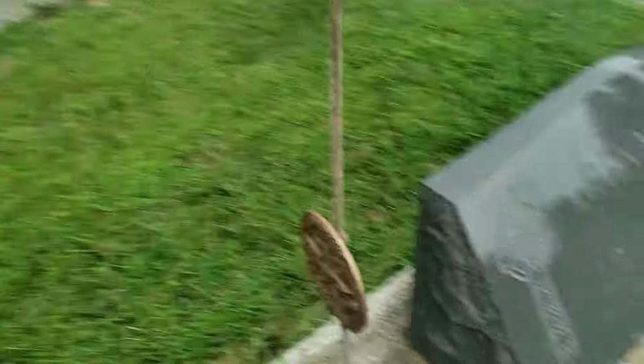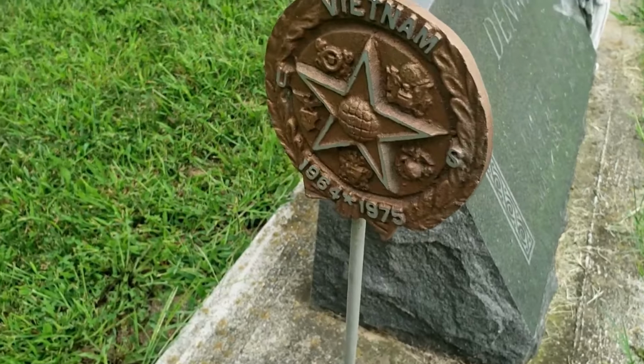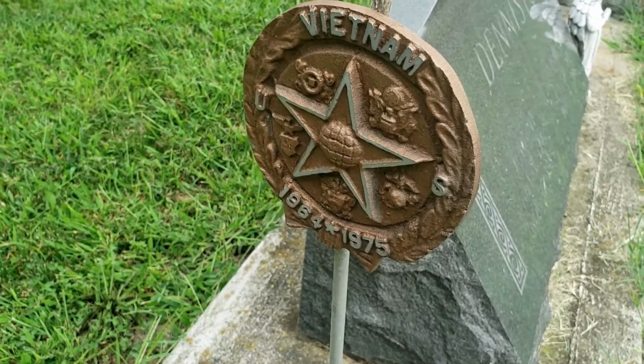You can see another American flag here. This guy was a Vietnam vet. This is a huge cemetery, guys.